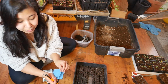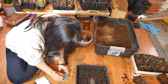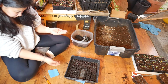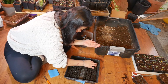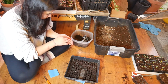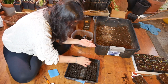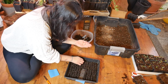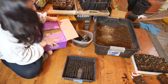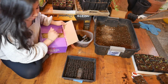Before I totally forget where I'm planting everything, I'm just gonna make a key for myself and stick it onto the side of this. Both peonies and rudbeckia require light to germinate, so I'm just gonna sprinkle some of this vermiculite on top, spray it with some water, and then put it under lights.